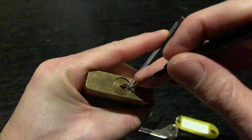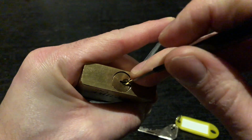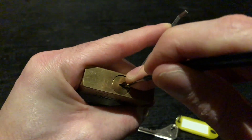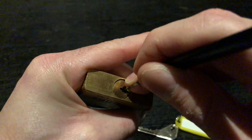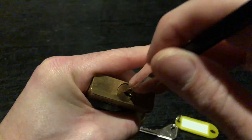And picking this lock, it's a case of pin 1 gives you a click. You then move to pin 3. And that pin, if you can get the Sparrow's short hook onto it, will give you a false set. Just about. There we are.